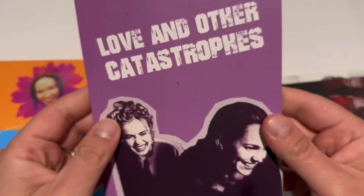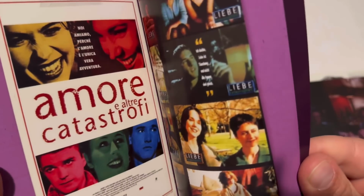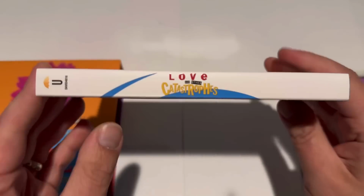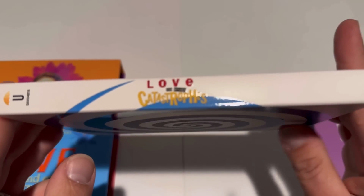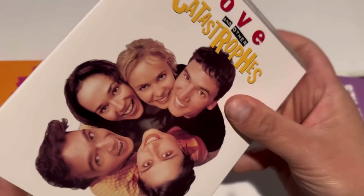All right. Love and Other Catastrophes. What's all these? They always do a good job of comparing these movies to other movies and putting those posters in there. I think that's pretty cool. Really nice slipcover. Ooh, I like that. I like the 90s graphics and stuff. Ooh, look at that. Oh man, I'm gonna make you all dizzy. Look at that. Whoa! Damn, that's cool.